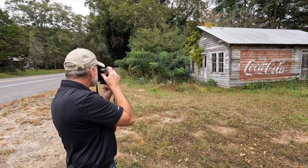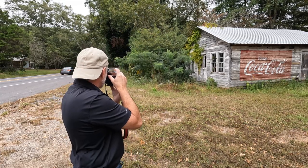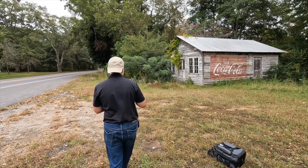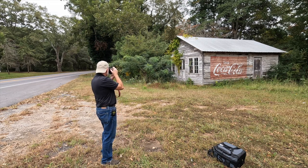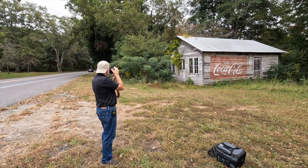All right, I'm gonna frame this up to see if we have the width necessary to capture the whole building. Just barely. I'm gonna have to back up some more. So even though this is wide angle, it's not terribly wide angle. All right, so I am gonna shoot at f5.6. I am bringing the images together, focusing normal.